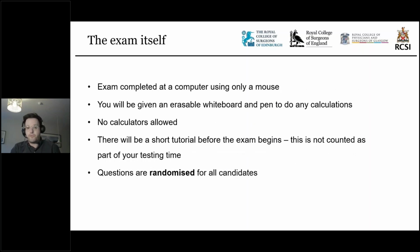So the exam itself will be computer-based and you will sit it at a computer using only a mouse. There might be a short feedback form at the end in which you can use the keyboard, but everything else can be controlled during the exam with a mouse, and we will show you what that looks like in a moment on screen. You will also be provided with an erasable whiteboard and pen if you do need to do any calculations during the exam or you find it helpful sort of thinking out loud.